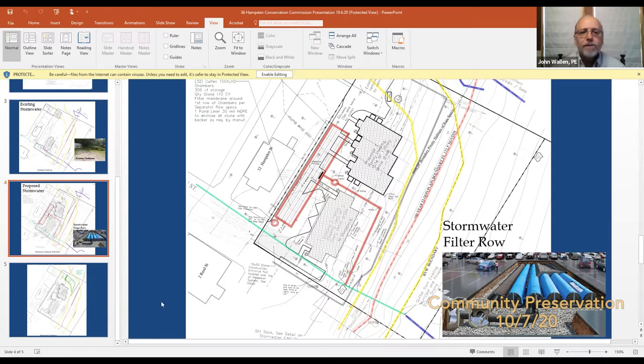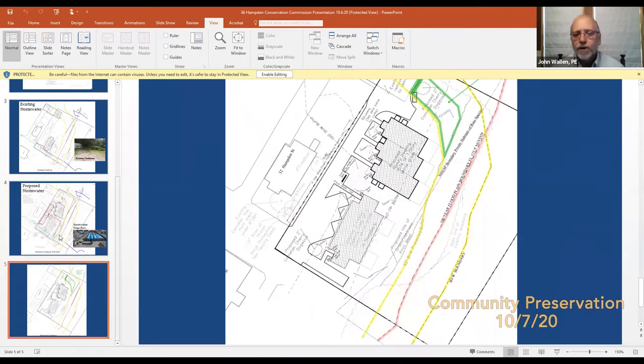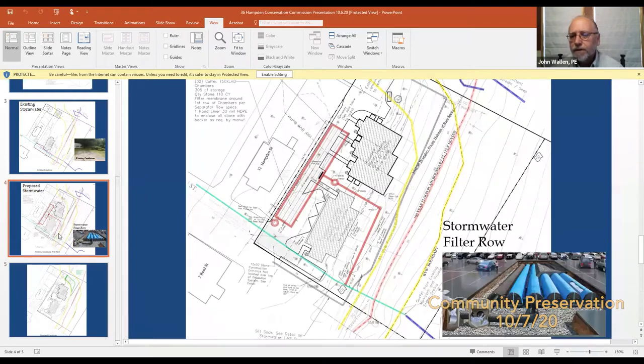And I guess, are there any questions on the stormwater system before I leave that? Great, let's move on to the next one.